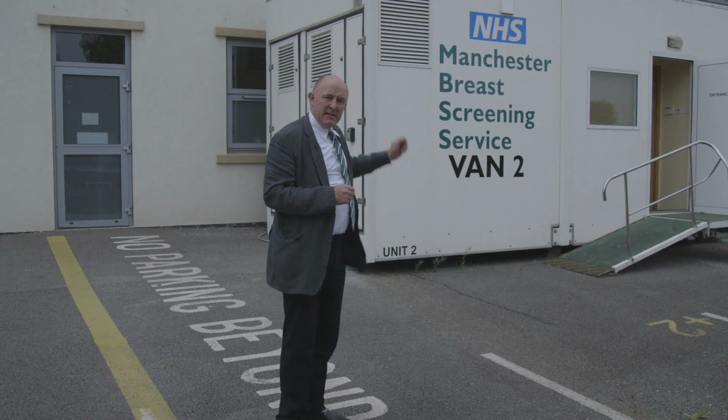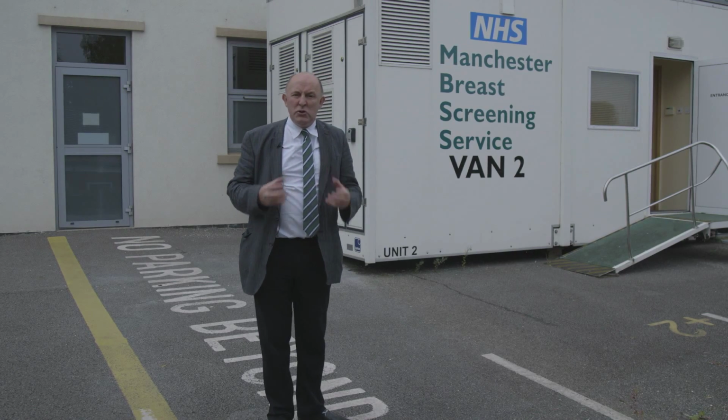Thanks to research, we know a lot more about what risk factors affect breast cancer. This has helped thousands of women take action to reduce their risk. But we need to go further and know more. That is why we are so interested in the issue of breast density.